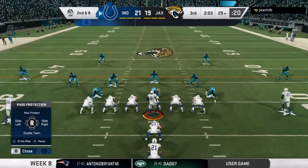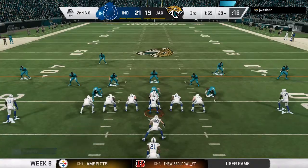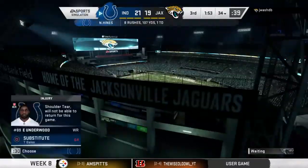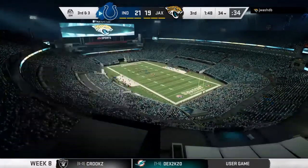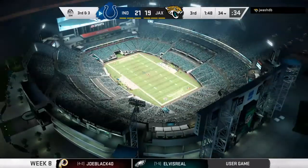The last run good for 2. Here's 2nd and 8. They run again with Hines. He takes this from the 30 to the 34. They're trying to show that they can run the ball and protect this lead. Give it to the backs, play a little bit of keep away, don't you think? And that's probably a good philosophy at this point, going to make that defense stand up and stop them.